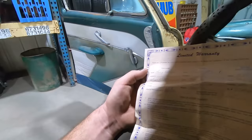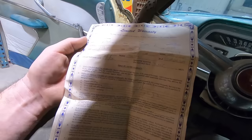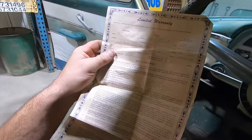Here is the limited warranty. Sold as is. $7,986. And it doesn't tell us how much. Dang it, I wish it would tell us how much they paid for it. Oh well. Probably be upset with what he paid for this thing when it was a 32-year-old car.